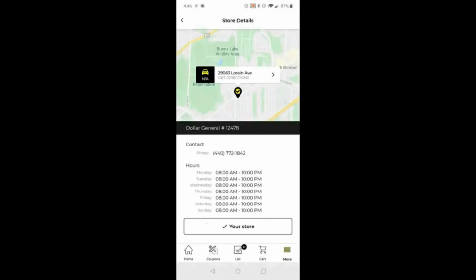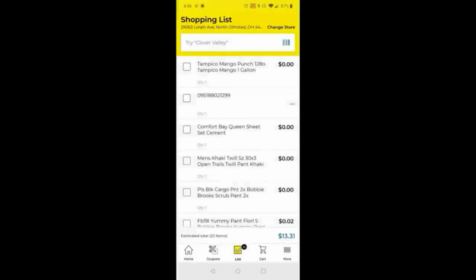I'm going to make this my store. Here you hit list again. You are now in the list function. There's a couple ways of doing things from here. The first, at the top, you can just type in the name of an item that you might be looking for. Something specific, something you know the name of, or even just searching for a word like toy, seeing what comes up.